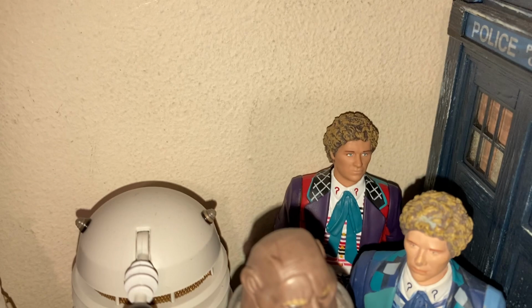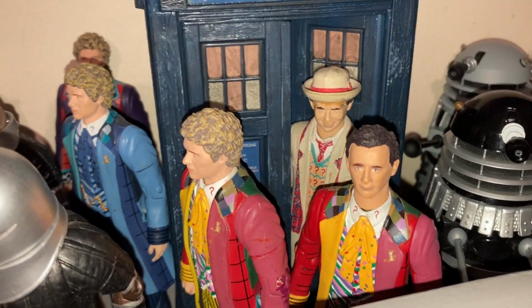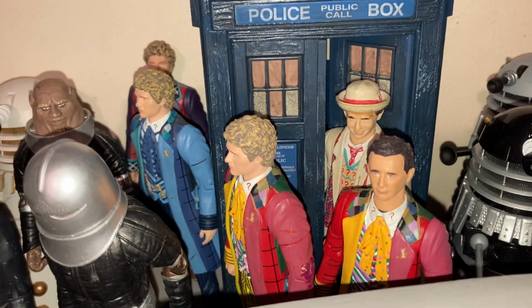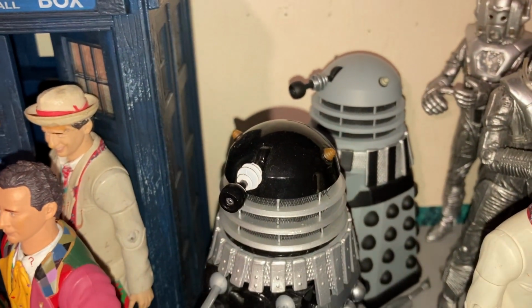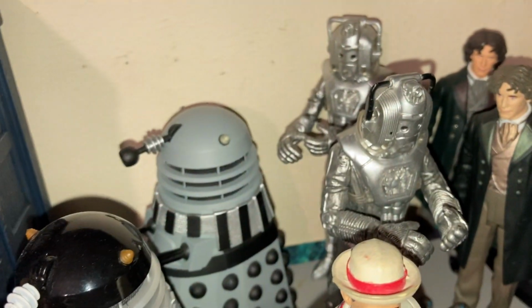Then, of course, the Ultimate Adventure at the back and Terror of the Vervoids. My fantastic custom figure I've made of the regenerated 7th Doctor. The 7th Doctor with another 6th Doctor's TARDIS. Then, of course, at the back here, we've got Remembrance of the Daleks being absolutely recognisable. Then we've got Silver Nemesis.